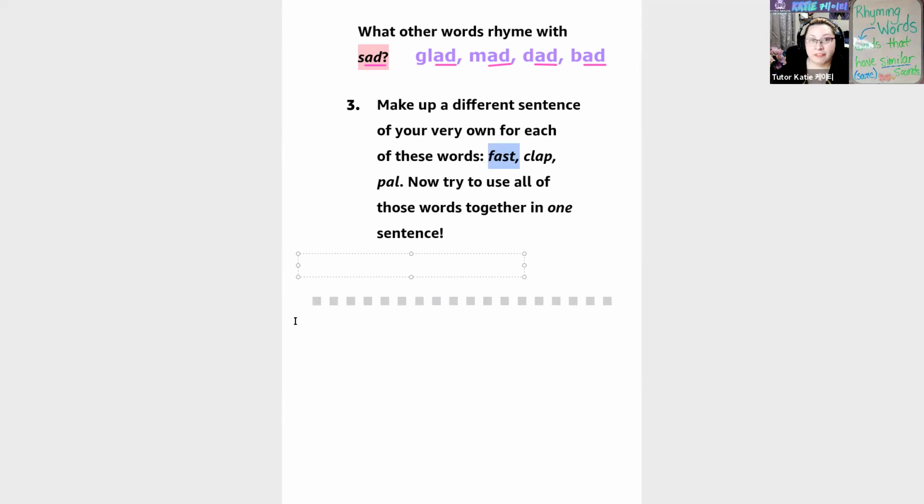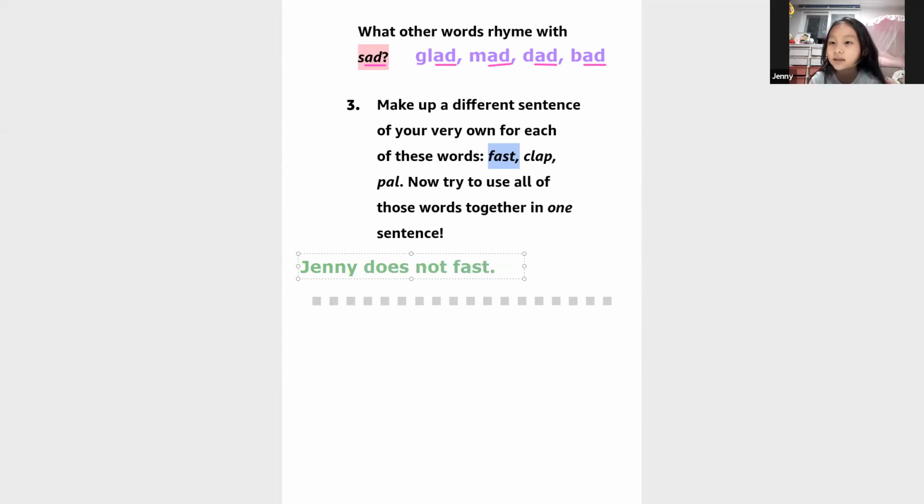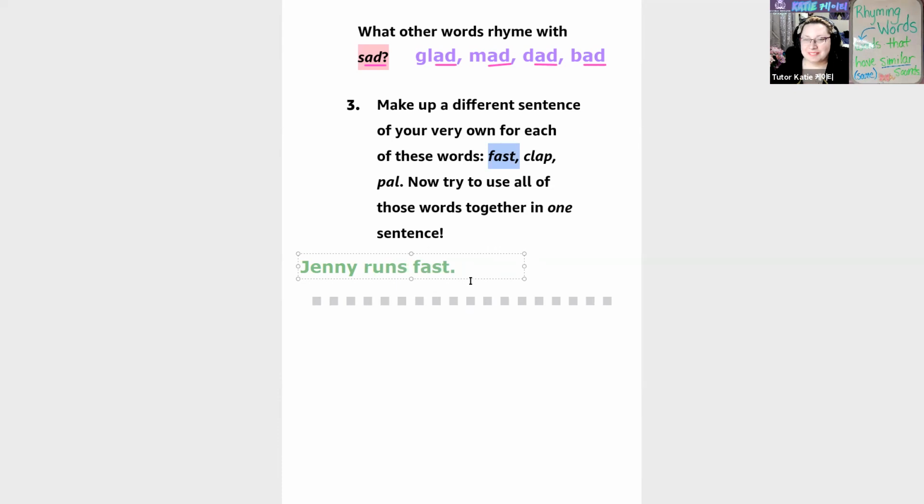Can you color fast? Can you run fast? No? Do you eat fast? Yeah? Okay, so we could say Jenny eats fast. No, Jenny doesn't eat fast. Okay, well then we could say run fast. You don't run fast? You want to do run fast? Okay. Jenny runs fast. And that's our sentence. And we used the word fast.